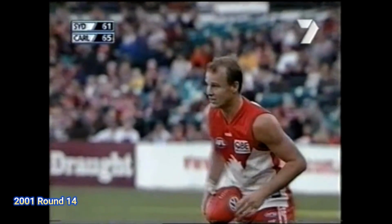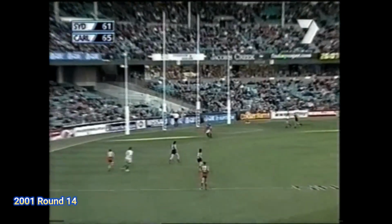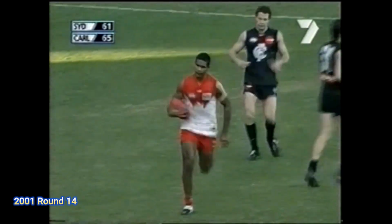Carlton a little rattled at the moment. Nick's on a 45-degree angle. Chipping short. Beautifully done to O'Loughlin.